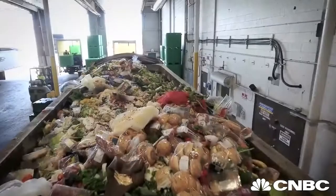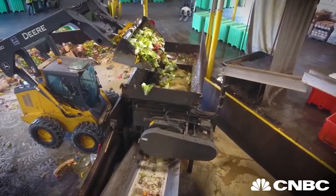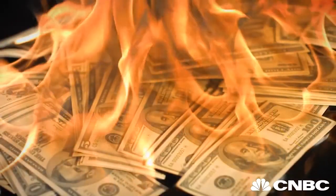Today, more than ever, technology is at the heart of the food service industry. Coming up next, learn about some of the latest developments taking place. Each year, roughly 1.3 billion tons of food is wasted, costing nearly $1 trillion.